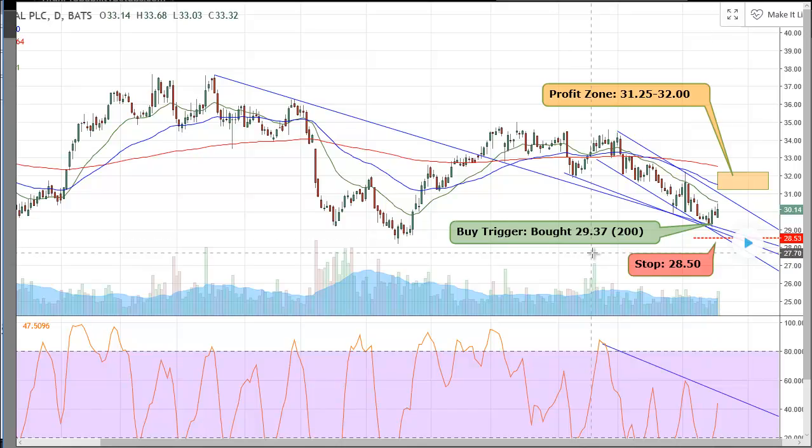I actually just bought some Thursday, and it's starting to move back up. But I have a buy trigger on this, believe it or not. If you don't have it, on the HPS video the buy trigger is just a little bit higher than this entry. I think it's 30.40, and that means I would probably add to that, and I'm looking to take it off at 31.25 to 32. And the stop is already set there.